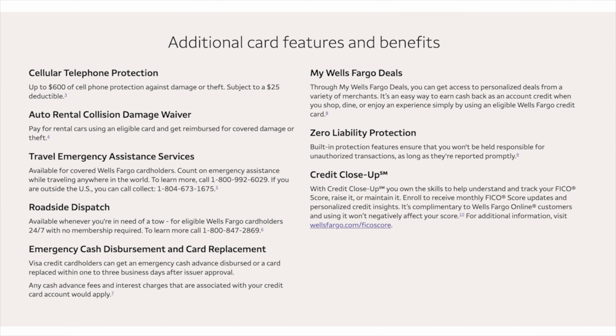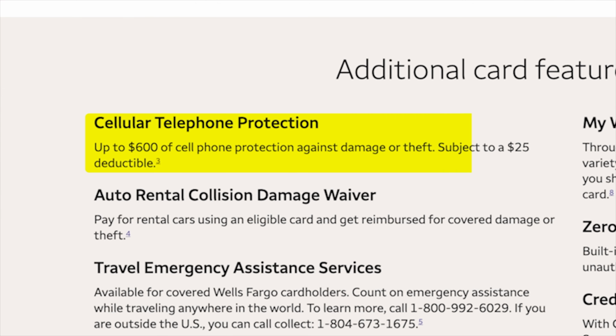This credit card offers a double whammy. A lot of cards out there in the same category may offer one or the other, but this one offers both. Another added benefit is that you get up to $600 of cell phone protection against damage or theft, but there is a deductible of $25.